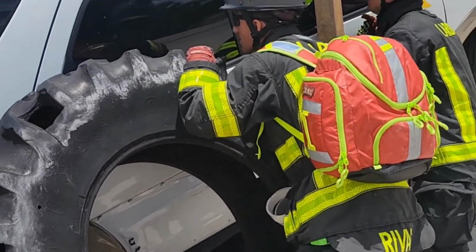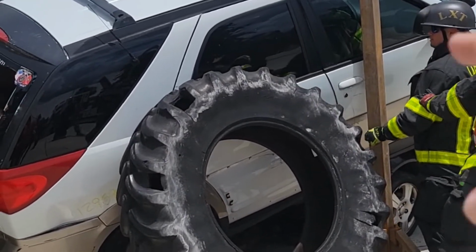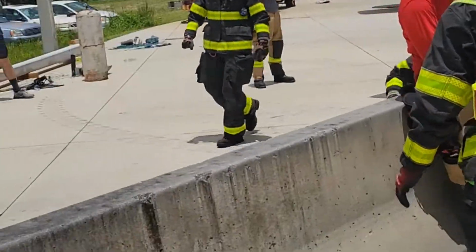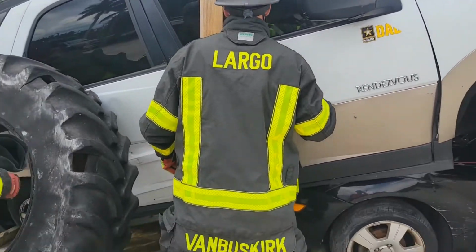Okay, guys, if you're watching, what we got here is this tire here represents an immovable object. So does that power pole there. It's two things that they have to work around. They've been told ahead of time not to try to move that out of the way. Those are not movable.